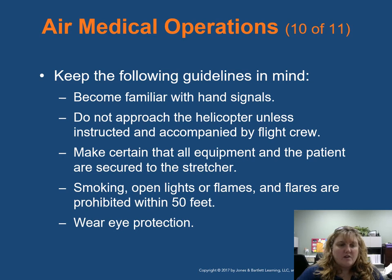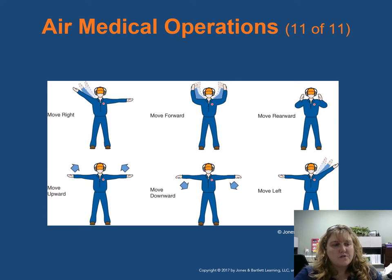Make certain that all equipment and the patient are secured to the stretcher. There should be no smoking. Do not wear hats or anything that can fly away or get caught up in the helicopter. Nothing with flames or flares within 50 feet, and wear eye protection. And these are some examples of the hand signals that you may see.